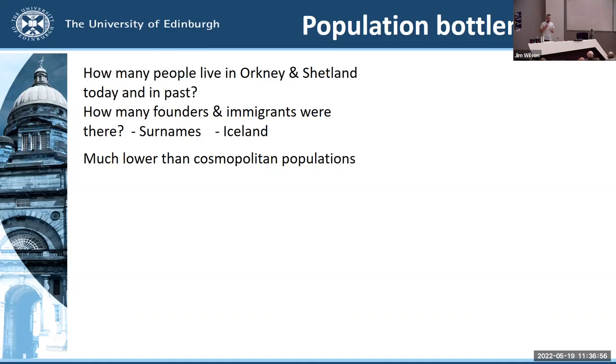Now, I want to explain to you the idea of a population bottleneck. This is a key concept in population genetics to do with how big the population is and the history of the size of the population. So how many people live in Orkney and Shetland today? You know, 40-something thousand. How many people lived in Orkney and Shetland in the past? Well, it's actually varied between around 10,000 and 20,000 or a bit more in each place for the last 1,000 years, I am told by the best-guess historians. So it's not really varied all that much.